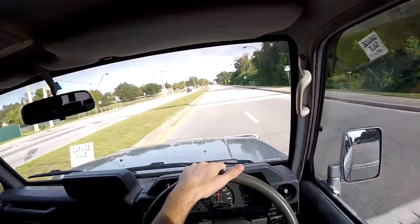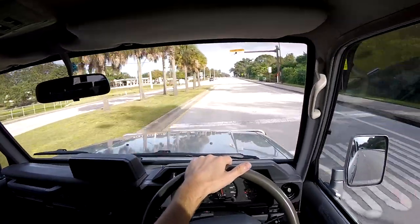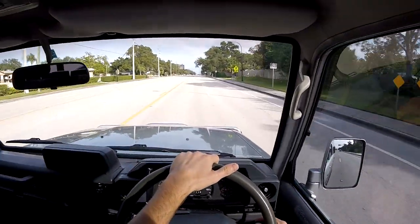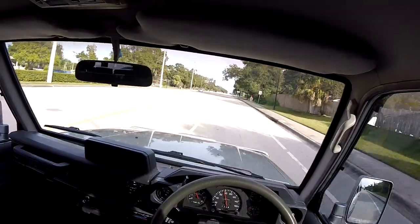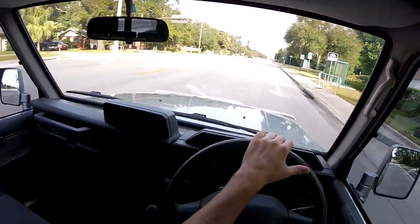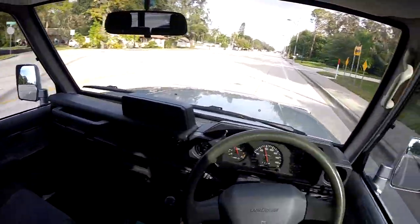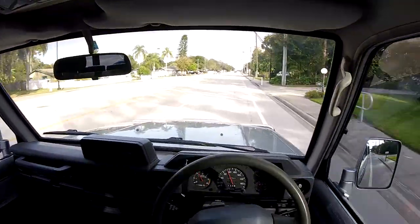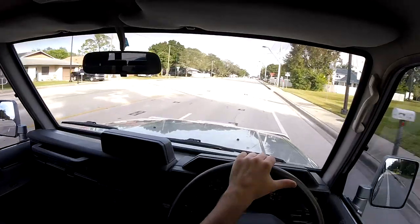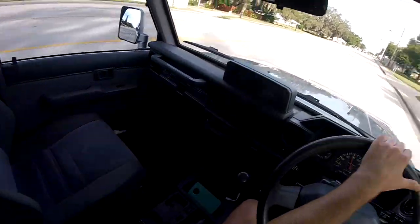Got about 90 kilometers an hour right now. You didn't see that speed limit sign. To be fair, it did just slow down. No problems at all with anything in it or on it. I mean, it's a Toyota Land Cruiser from the peak of Toyota, so what could go wrong with it?